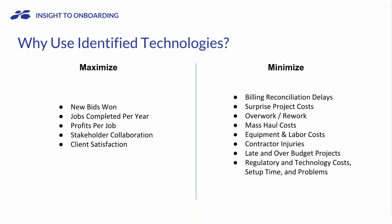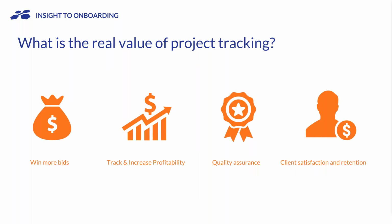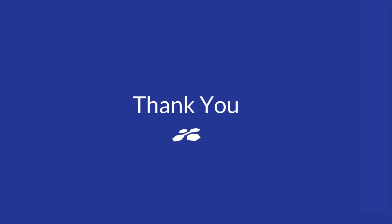So customers use us to help maximize their new bids won, their jobs completed per year, their profitability, their stakeholder collaboration, and their client satisfaction. And in doing that, they minimize overwork, rework, delays, injuries, setup time, costs, and problems. So if you want to win more bids, track and increase profitability, increase and speed up your quality assurance, and help improve your client satisfaction and retention, we would love to talk.